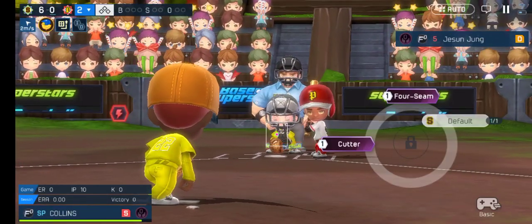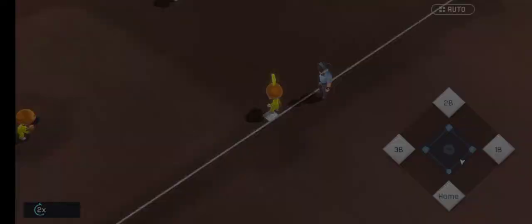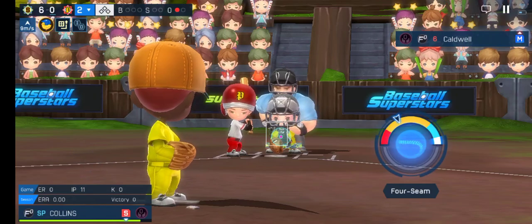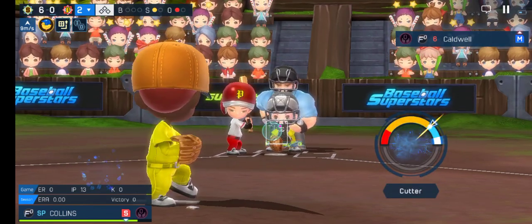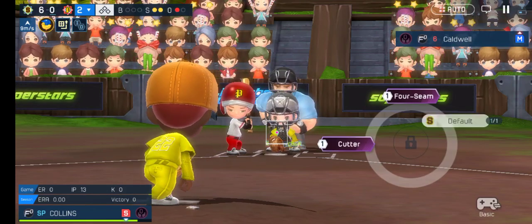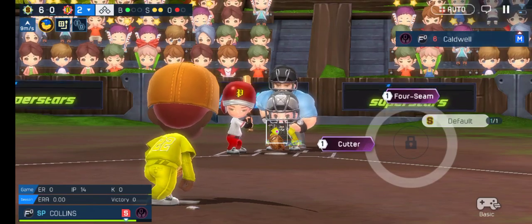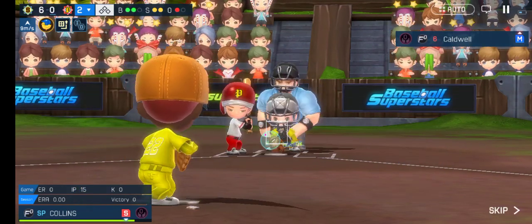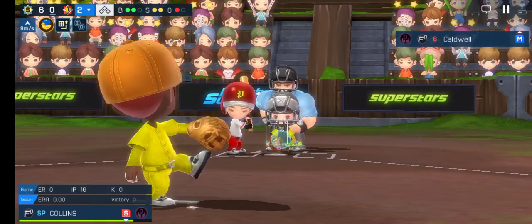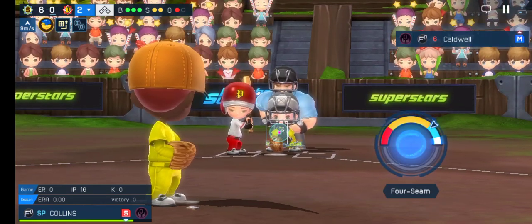Bottom of the second. No outs. Ball is hammered. It's rolling. Oh! It's rolling away. No runner. Two right. Two. Ball. Ball. Ball. Strike out. Bottom of the second.